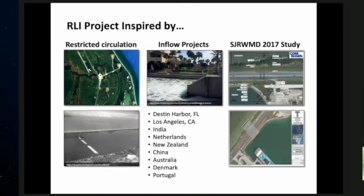The project builds off of work that's been done elsewhere, successful inflow projects in Destin, which has a pump that's been operating for 30 years to address hypoxia and fish kills that were occurring in Destin Harbor. Obviously, that's a much smaller system than the Indian River Lagoon, but they've been able to run that pump effectively for 30 years at a relatively minimal cost.